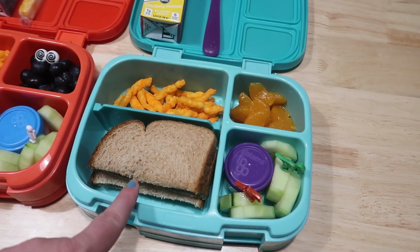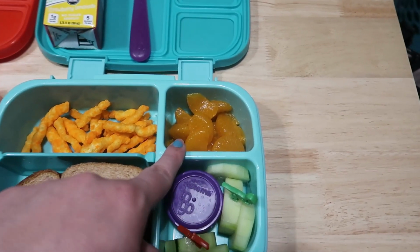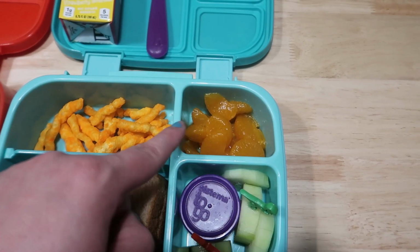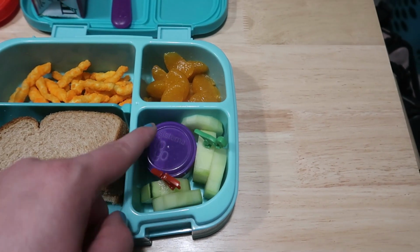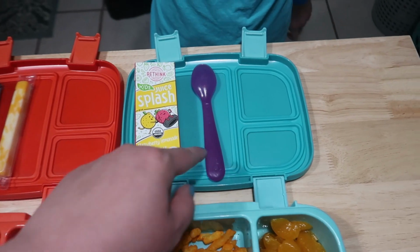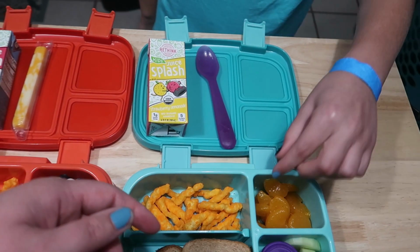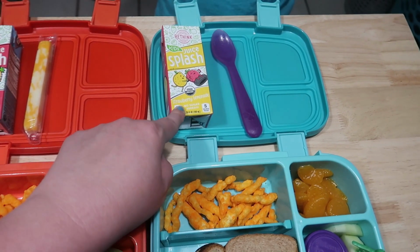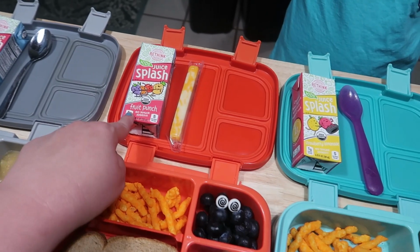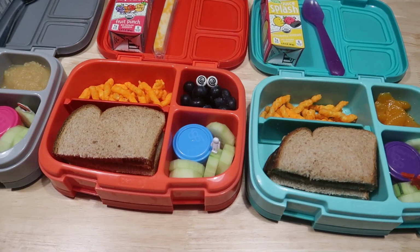And then Bobo also has peanut butter and jelly, just a little less Cheetos than the big kids. That was a mandarin orange cup that I just drained all the juice out of and put straight into there. He also has cucumbers with ranch in here. And then I gave him a spoon. I never did end up going to the Dollar Tree or anything, but it'll be fine. And then I gave him a strawberry lemonade today. So I kind of did the opposite of their drinks from what I've been doing all week so they can try the other flavor. But that will be their camp lunch for Thursday.